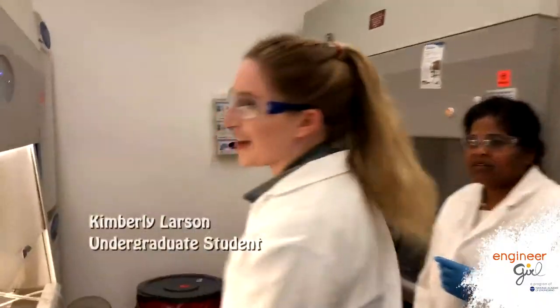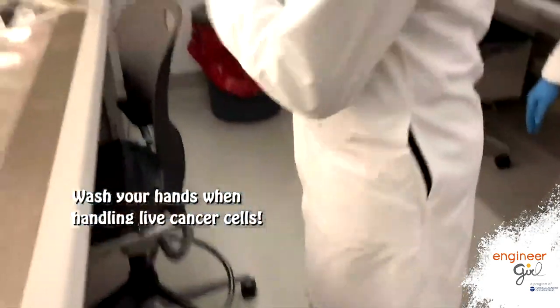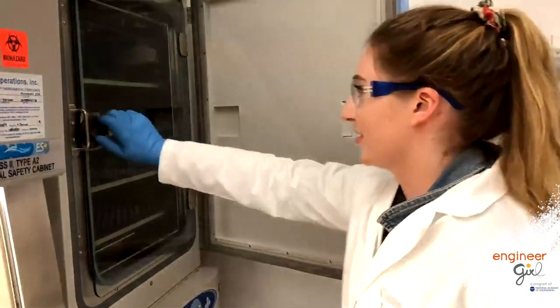I'm going to be changing the cell medium today for you all. First things first, have to stay clean. Yeah, so this is our incubator that we're going to be dealing with.